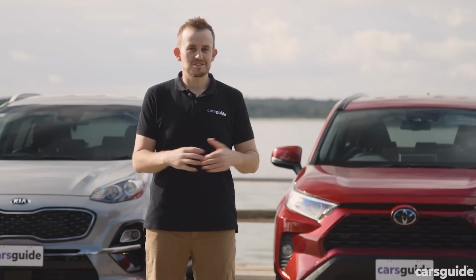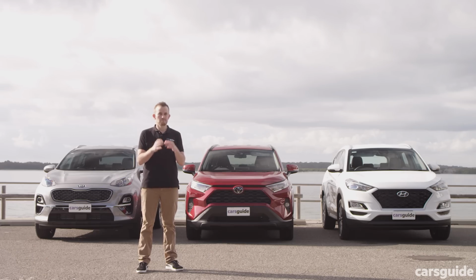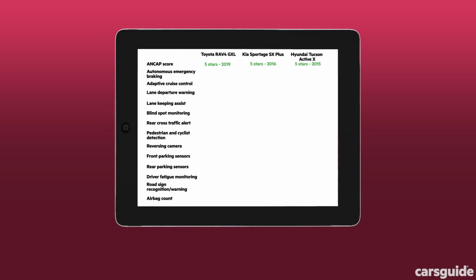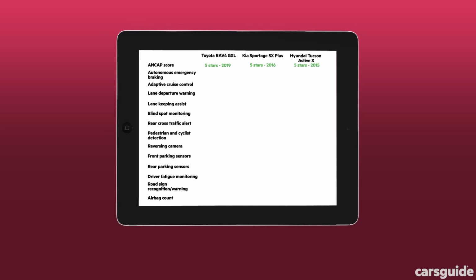These are family SUVs, so safety is vital, and one of these three offers more safety equipment than its competitors. Here's a breakdown. All three models here have the maximum 5-star NCAP crash test rating, but the Tucson scored it in 2015 and the Sportage in 2016. The RAV4 got its top score in 2019 under the strictest criteria.